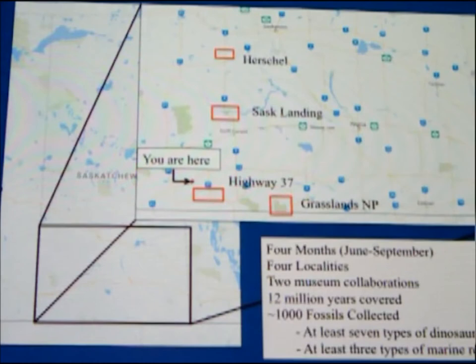So we spent 4 months in the field from June to September. We looked at those four localities. We had two museum collaborations, one with the U of S and one with McGill University. We covered about 12 million years of geologic time in these four formations, and we collected over 1,000 fossils, including at least 7 kinds of dinosaurs and at least 3 kinds of marine reptiles, as well as a whole lot of other kinds of fossils.